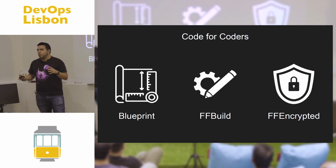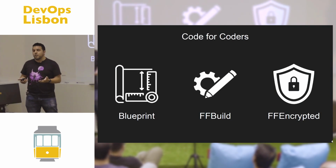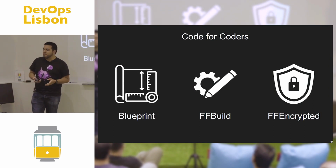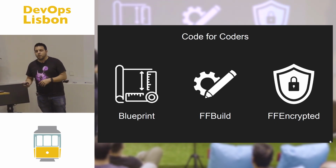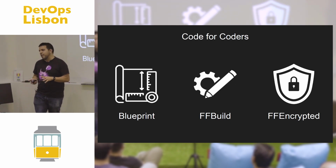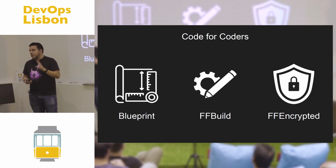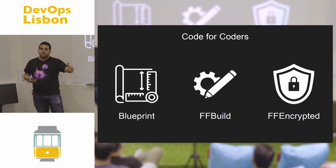So we needed to create a solution to focus our efforts. For that, we focus on the fact that we are working for coders, almost 2,000 engineers. What do engineers or coders like? Well, they like to code, or so I assume. So the best way of doing an interface for someone that likes to code and loves Git and loves to be in Visual Studio Code or Visual Studio or Xcode or whatever the hell you use to program is, well, programming. So we created three parts for this. The blueprint file, the ffbuild file, and the ffencrypted file. I know that the namings were a lot more original at the beginning, and then we kind of gave up.